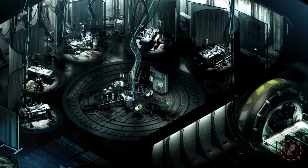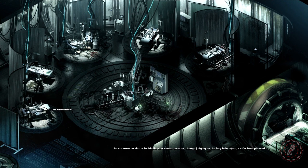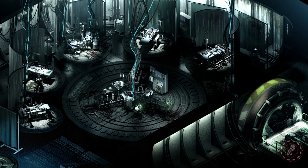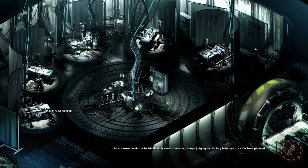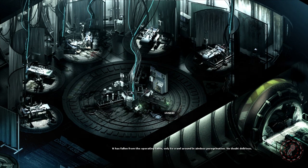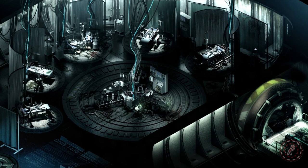Oh my god. What the hell? Frighteningly thin creature courtesy of the Kane Corporation. Oh. This creature strains in its bindings. It seems healthy, though judging by the fury in its eyes, it's far from pleased. It's fallen from the operating table only to crawl around aimlessly. Oh, no doubt delirious. Oh, God.